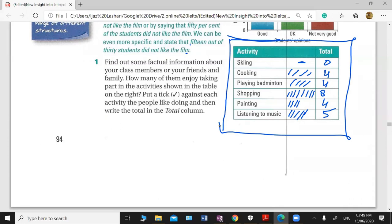Continue, please. So you have explained that this table is giving us some factual information about the class members who have shown their interest in different activities, and the activities are skiing, cooking, playing badminton, shopping, painting, listening to music. After completing the activity, we have come to the conclusion that most of the people like to go shopping. Shopping is the most interesting thing people like to do. The second thing people want to do in their free time is listen to music. Okay, and also people like to spend time cooking, playing badminton, and painting.